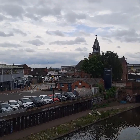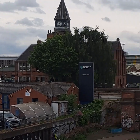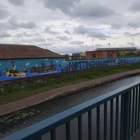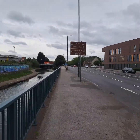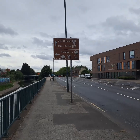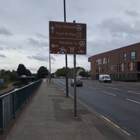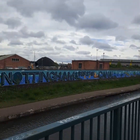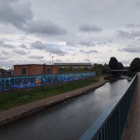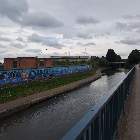So yeah, I can see the Brian Clough stand there, and now you can see Notts County Stadium there. And here are the three stadiums I mentioned, all contained within one road sign. Very close indeed. But we're not heading there.